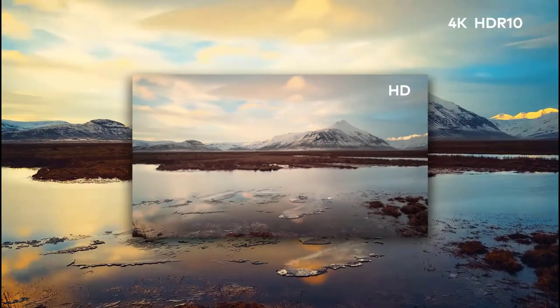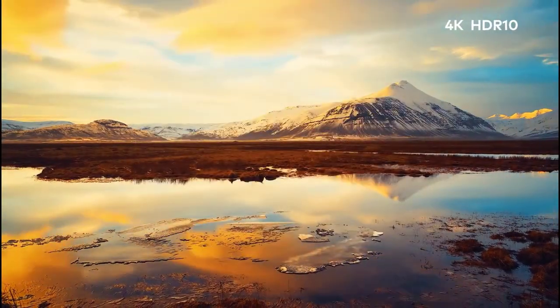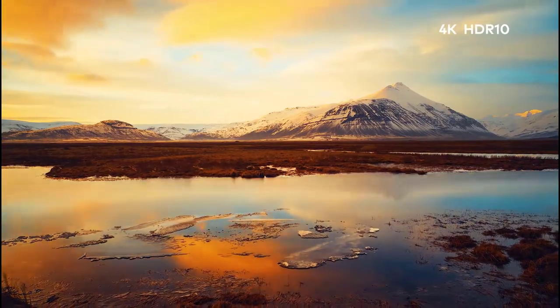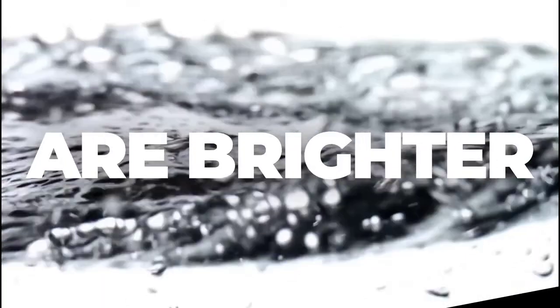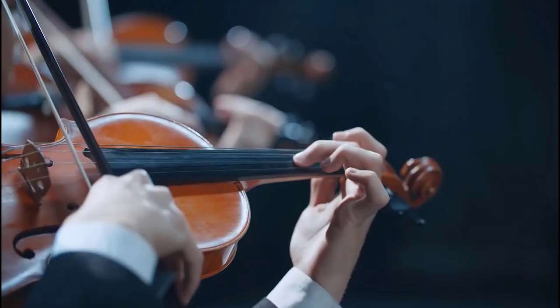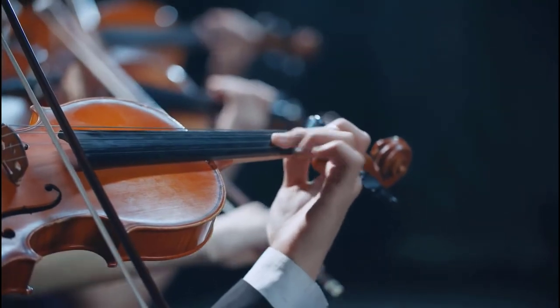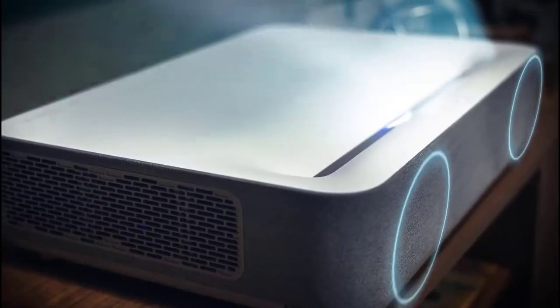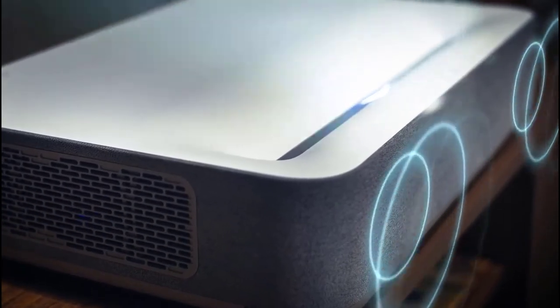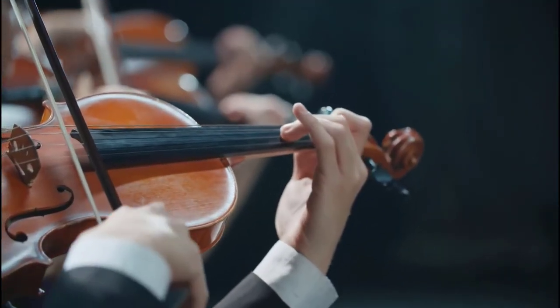4K resolution with HDR10 brings you a new level of definition. Blacks are deeper. Whites are brighter. VAVA extends the limits of imagination and takes you further than ever before. Enjoy mind-blowing sound quality with a built-in soundbar from Harman Kardon. That's three times more powerful than a standard TV.